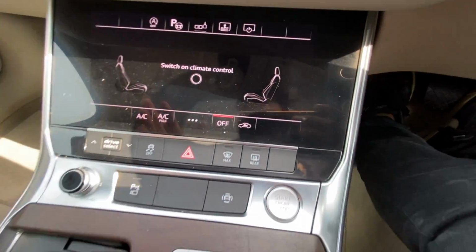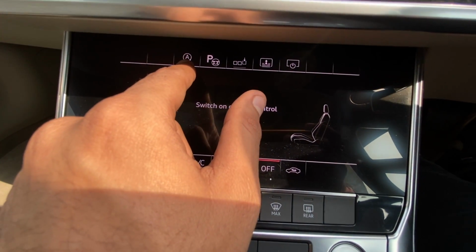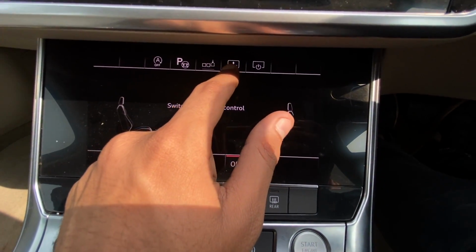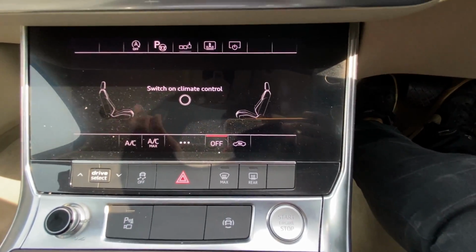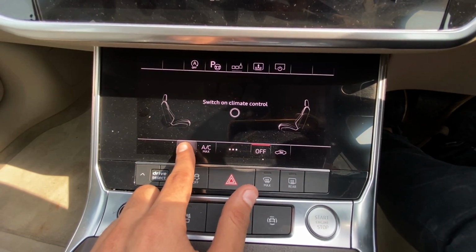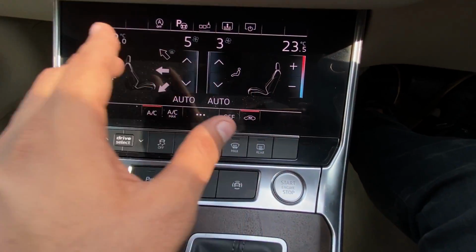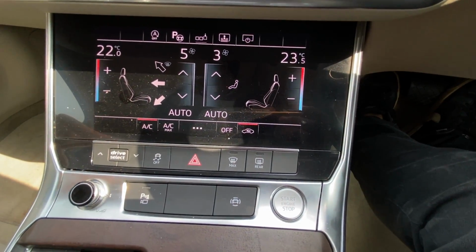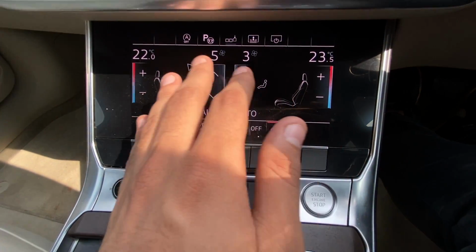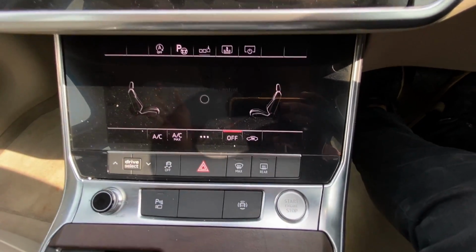Now this over here is for the climate control, and you can see there's the automatic start stop system, parking assist, rear windscreen, and such controls available over here. But mainly this is for the climate control only. As you can see, I switched on the AC. You can set the levels of the fan, the blower, the temperature, and in which direction you need most of the air coming in, and everything else.